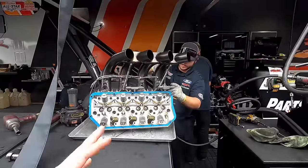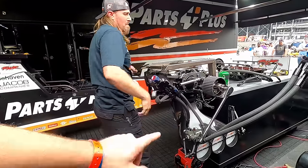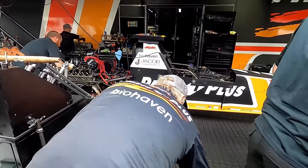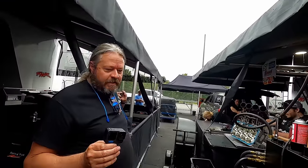And these guys know this stuff so well, they don't even have to think about it. Then you got one guy rebuilding the blower over here. So it's pretty phenomenal how much effort goes into this. It's been, what, 5 minutes? It's already taken apart?